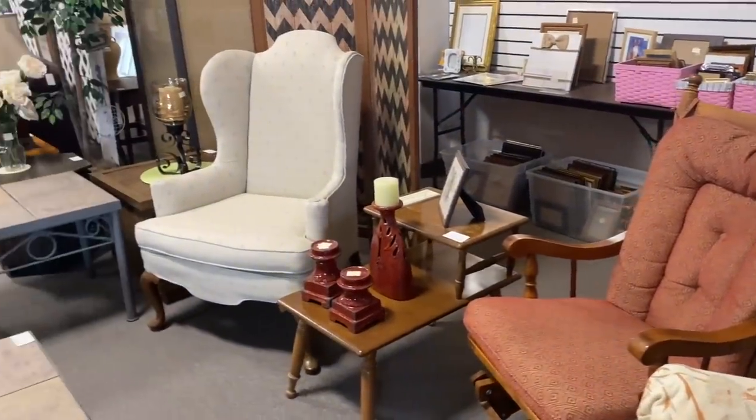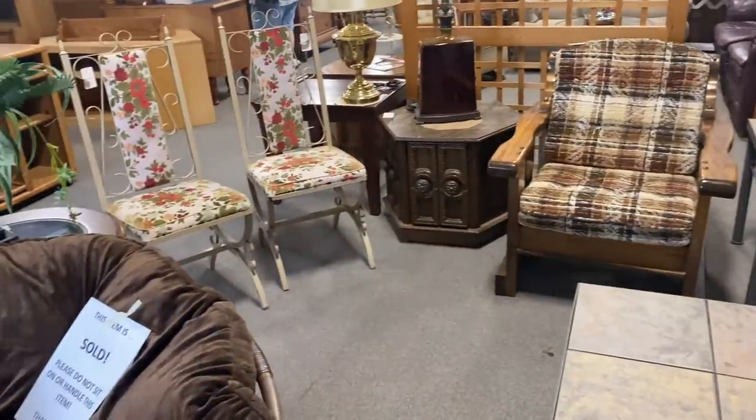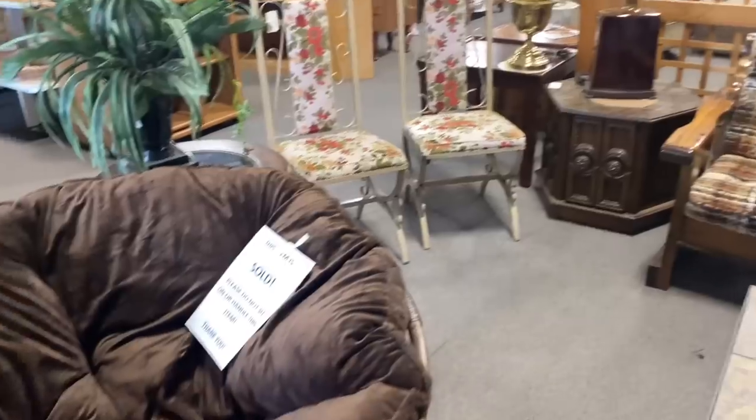This thrift store has a lot of great furniture at really good prices. I really liked these vintage chairs. I have no use for them, but I sat down in them. They were pretty comfortable.